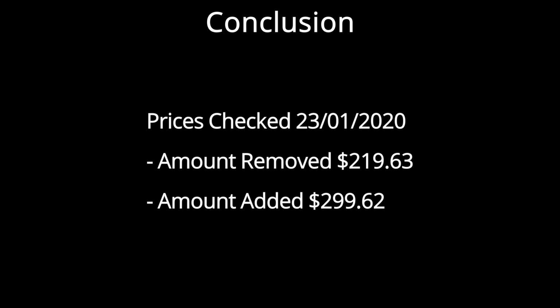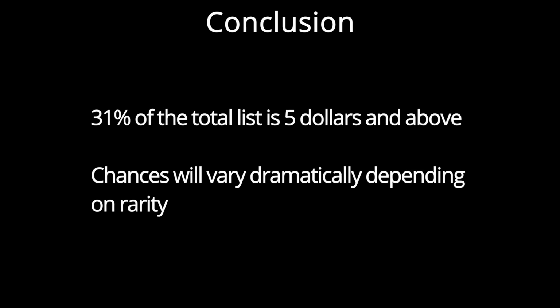So based on those prices, it's $299.62. So make of that what you will, whether you think that that's going to reduce the price significantly or not. But I just thought that it was a time that people should know what has been taken out and what's been put in, because I didn't find any videos about that. So I just wanted to take my time to do a quick video, made a little bit of a benefit to you all.